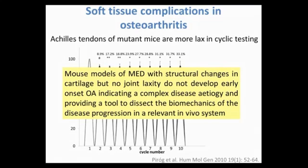What we can also do with these mice is we know that these cells are reacting differently to the different environment they're sitting in. So we can cross our mice with knockout mice for different elements of signaling pathways and figure out which are the pathways that are important for this sensing.